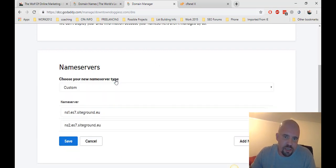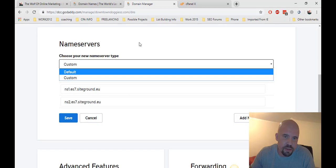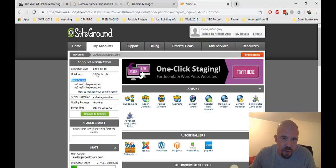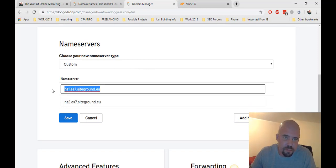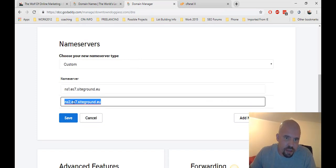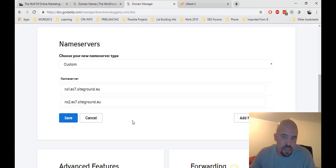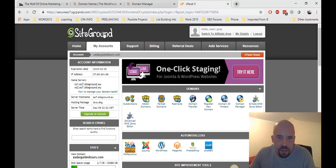And all you would have to do is click change, and obviously it's going to be custom. Default would be SiteGround. And you go to your cPanel and you copy each of these. So you copy this one, you take it, you put it here, right here. You go and you get the second one, copy it, and you put it right here. And those are your DNS or name servers. And now your domain is pointed towards your hosting.